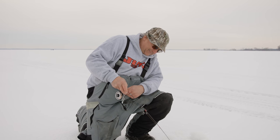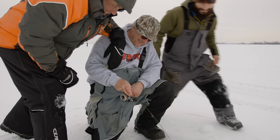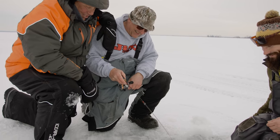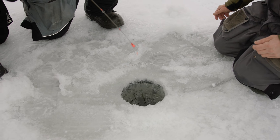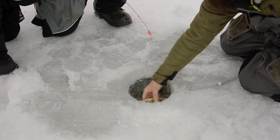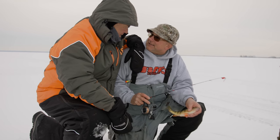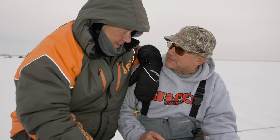Oh, there's my buddy Stiff Rod. You know, Tim, come on, you gotta meet this guy. He always uses the stiffest rod and he catches a lot of fish though. Let's see, stiff rod, what we got coming in here. Oh, that is a nice one. Yeah. There you go. You guys have not been catching a lot of fish? We caught a lot of fish, but a lot of small ones. But you guys did really well.